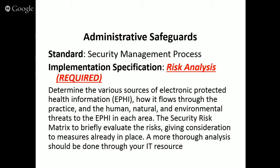And then next slide, this is the same thing, risk analysis. Determine the various sources of electronic protected health information, how it flows through the practice, and the human, natural, and environmental threats to that electronic protected health information in each area. The risk matrix should evaluate the risks given consideration to measures already in place. A more thorough analysis should be done through your IT resource. Now, when doing a risk analysis, it should also be done not just for electronic, but also for paper-based PHI, because there's still a lot of folks using paper-based PHI, and that's just as big a risk, if not more, than the electronic PHI.